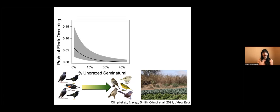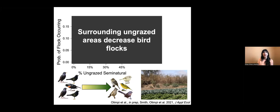And then those more diverse bird communities that we see on the right there are less likely to form big flocks. Flocking birds is something that growers are really paying attention to, because as birds descend on crop fields, they can cause crop damage if there are big flocks. And they could also cause contamination if they defecate on the crops. So here we see added benefits, not just for bird conservation, but also in terms of food safety. As we add in more ungrazed semi-natural habitat around farms, we see bird communities that are less likely to flock. And those species are also not livestock associated. So those surrounding ungrazed areas decreased bird flocks.